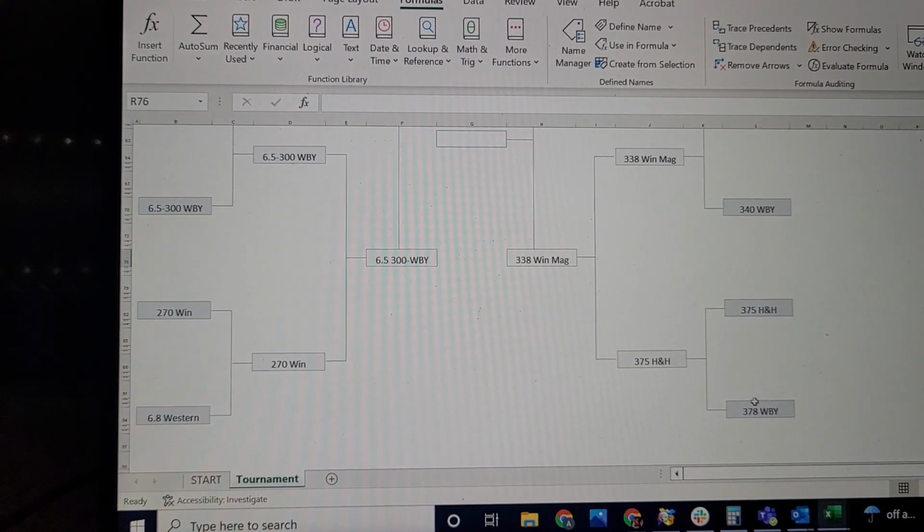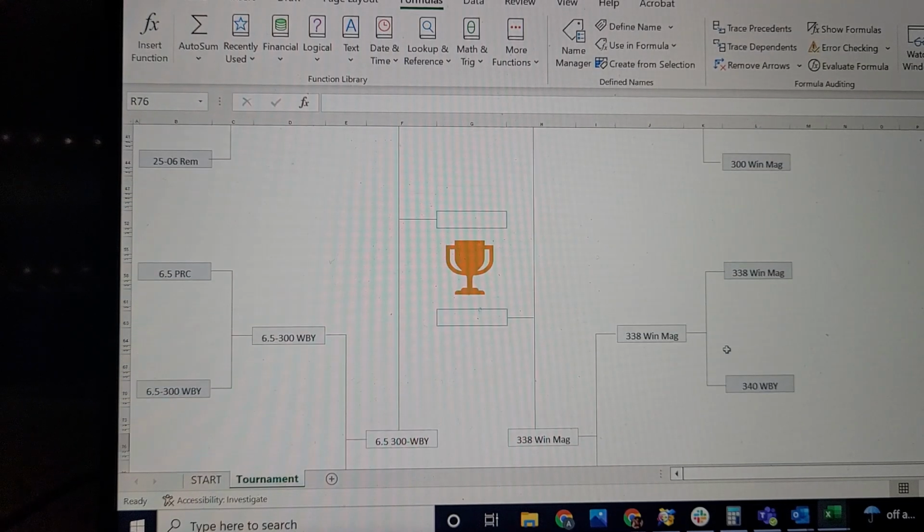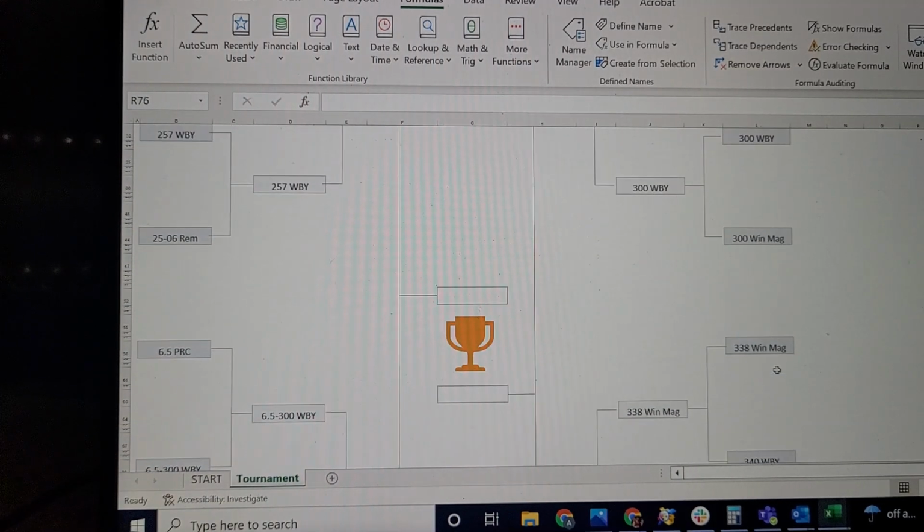Then let's move on to the other side of the bracket. The big heavy hitters, 375 H&H versus 378 Weatherby. The 375 won. The 340 Weatherby versus the 338 Win Mag. Sadly, the 338 Win Mag won. 340 is one of my favorites.